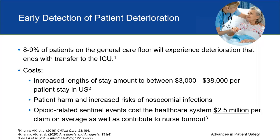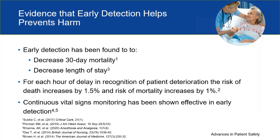The reason we're doing this is to increase patient safety. 8 to 9% of patients on the general care floor will experience deterioration that will end with a transfer to the ICU. And some of those, of course, will result in death. The costs are significant. Increased lengths of stay amount to between $3,000 and $38,000 per patient stay in the US. Patient harm, increased risks of nosocomial infections, and opioid-induced sentinel events actually cost healthcare systems up to $2.5 million per claim on average, and they really contribute to nurse burnout. So it's very important.